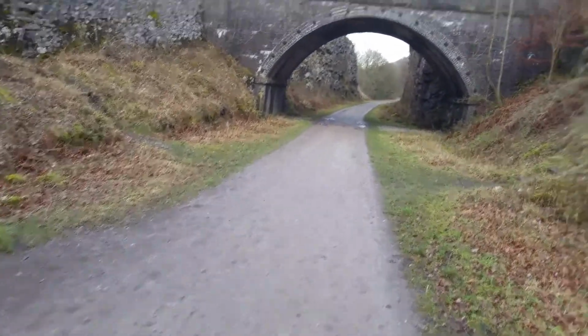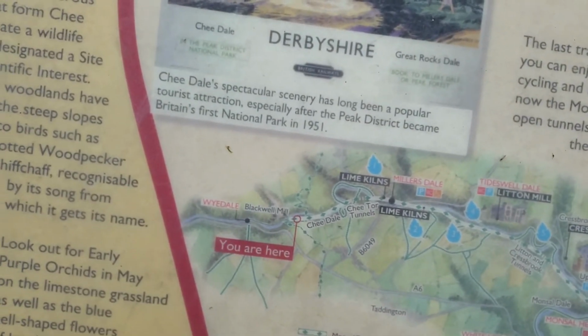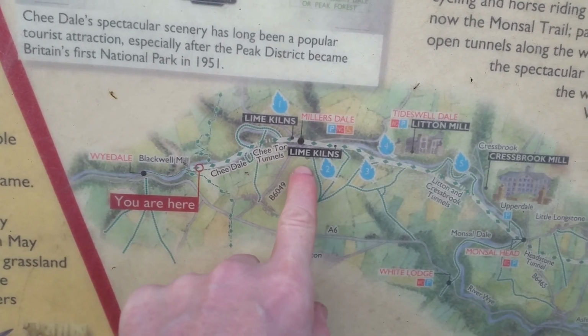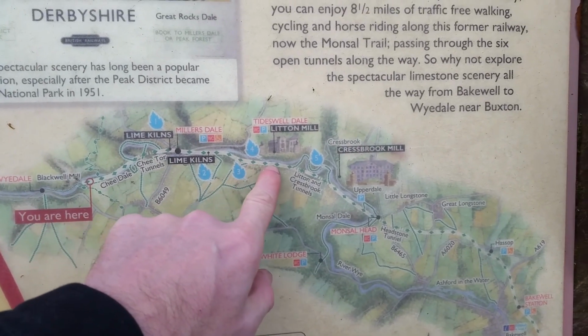That far up here, but it's looking like it's a bit more interesting. We're down that way. Tunnels, lime kilns, that's meant to be a quarry. Lead.